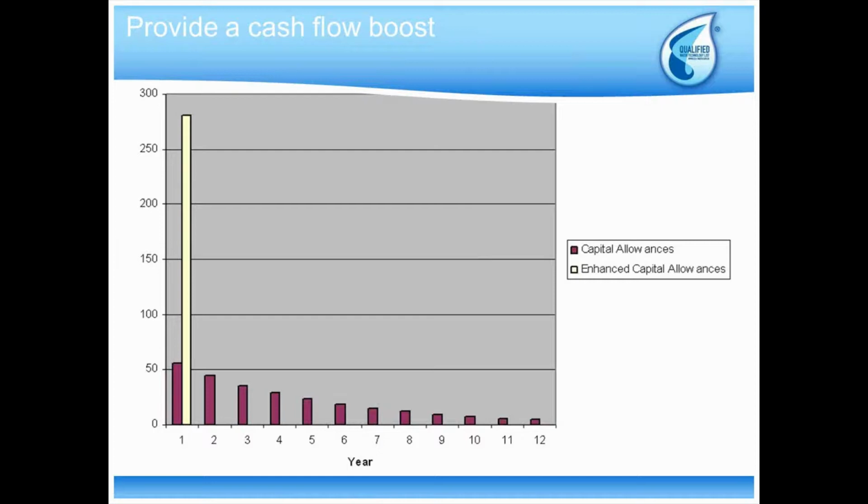The Enhanced Capital Allowance allows the business to offset 100% of this cost against their profits, reducing their taxable profits by £1,000. So assuming a tax rate of about 21%, the business would pay £210 less tax in the year the equipment was purchased, providing a real cash boost to that company.